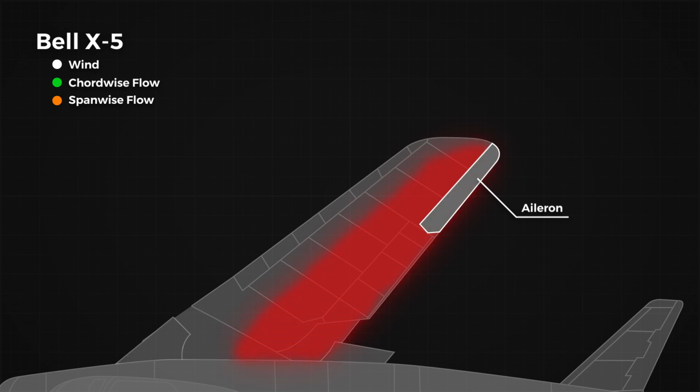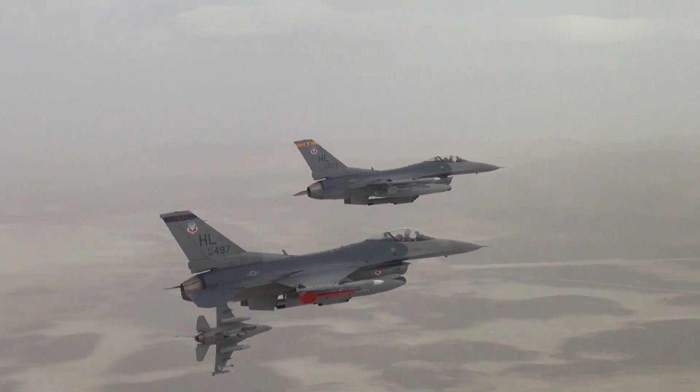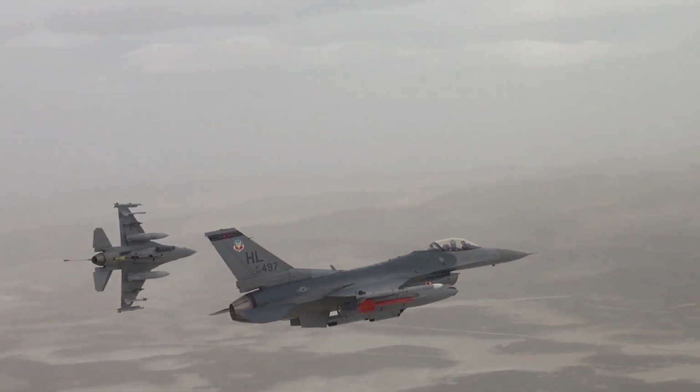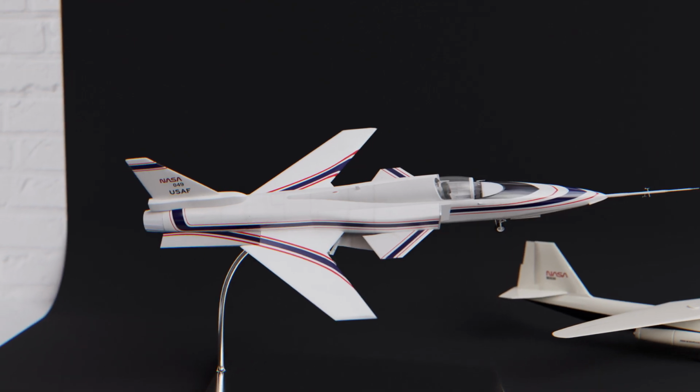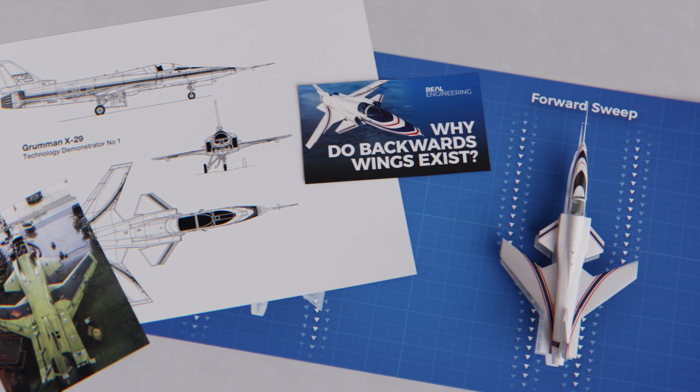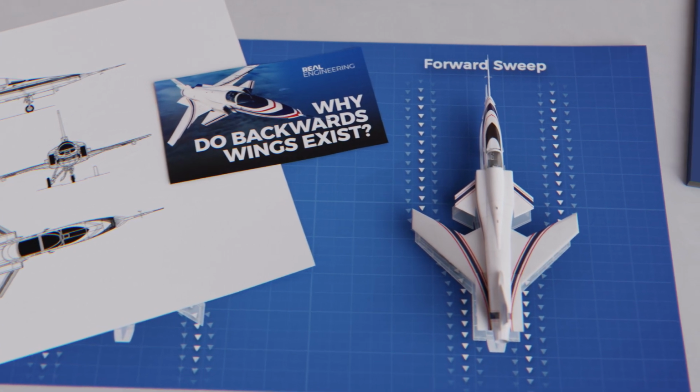If a stall occurs on the outer wing, we lose roll control. A major problem for, say, a fighter jet attempting a high angle of attack maneuver while maintaining full control. And this is one of the problems the forward swept wing was trying to fix, like the X-29s, which we have explored in a previous video.